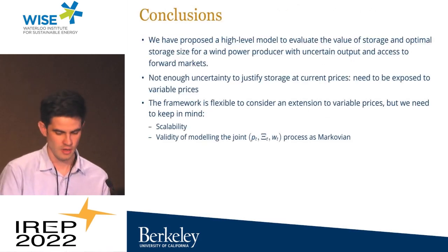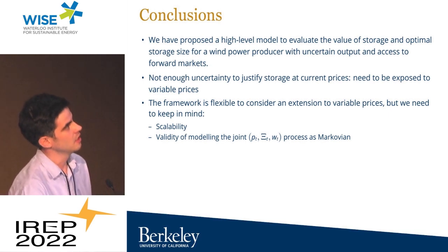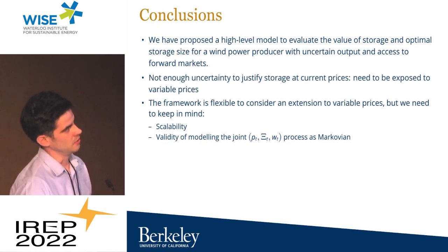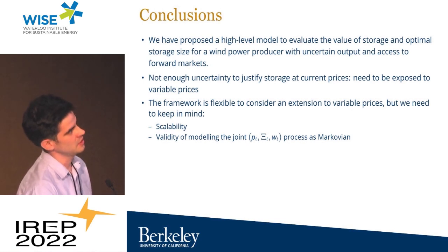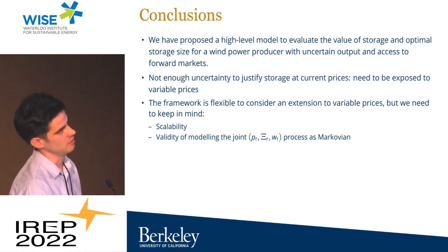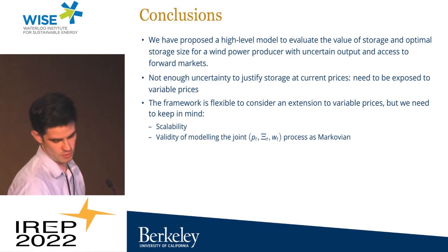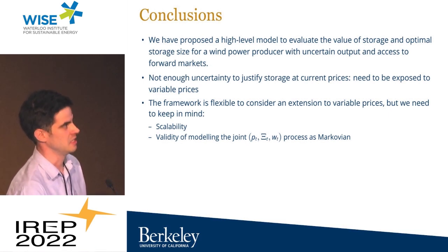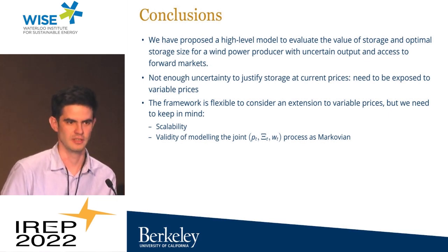And then to conclude, we have here a high-level model for planning capacity of storage for wind power plants. According to the results that we have, under this setting, the wind power plants are not exposed to enough uncertainty to justify installation of storage, so we need to consider additional stack values of storage or expose them to more uncertainty, which would come through variable prices. So it makes sense to extend this model to variable prices, keeping in mind the problems of scalability and the validity of modeling this joint stochastic process as Markovian, which is what we do. Thank you.